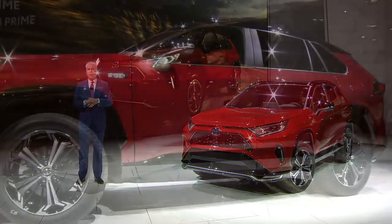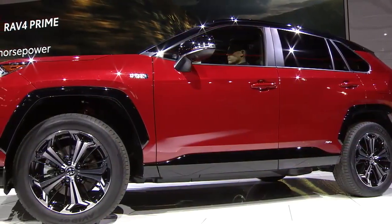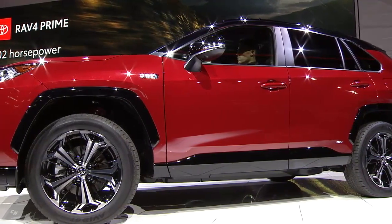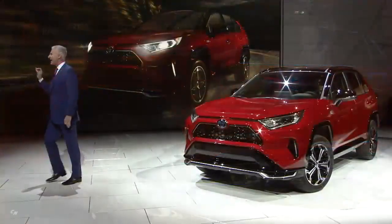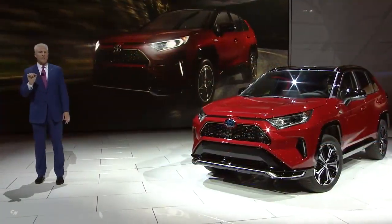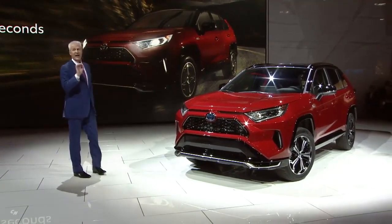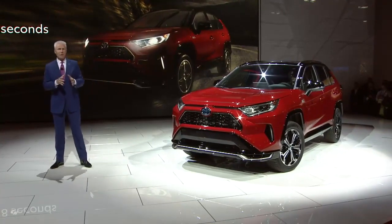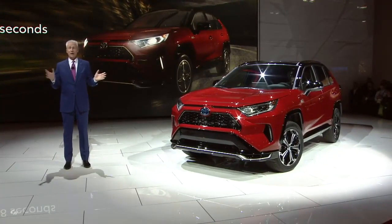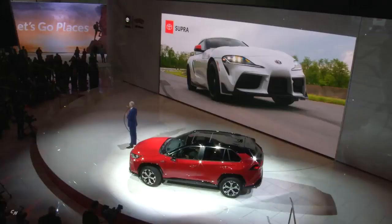The 2021 RAV4 Prime is the most powerful RAV4 ever. It has 302 horsepower. Let me say that again. That's 302 horsepower. That is 83 more horsepower than the current RAV4 hybrid, and it accelerates from 0 to 60 in just 5.8 seconds, making it the quickest alternative powertrain vehicle that we've ever produced, and the second quickest vehicle in today's Toyota lineup, behind only the Toyota Supra.